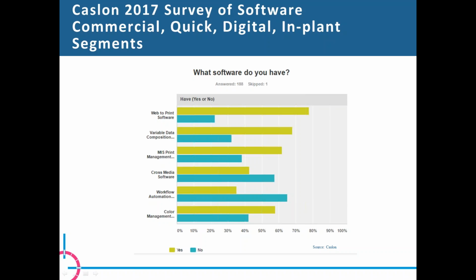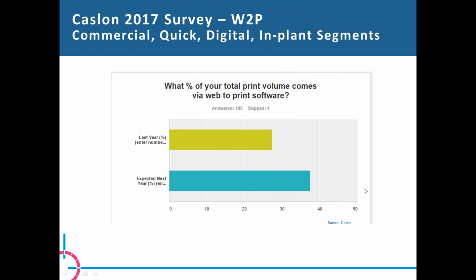We did a deeper dive on web-to-print, and it's one thing to have web-to-print software, the next is to use it. So we also track what kind of flow we're getting through web-to-print systems, something you can compare to your shop. This year, a little over 25% of the volume is flowing through web-to-print software, and next year people think that's going to rise. Every year we see the same pattern where the expectation is that it's going to grow. It never quite grows as fast as folks think, but it's been steadily marching forward over time, and we'll continue to track that as we go along.